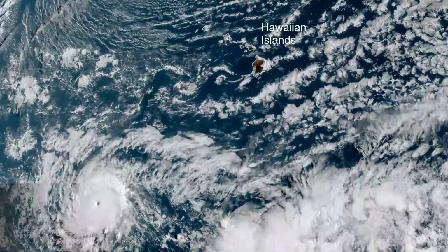What you see here on the full screen is the islands of Hawaii to the north there. And on the lower left-hand portion of your screen, you see Hurricane Dora. Hurricane Dora has 130 mile per hour winds. It's a Category 4 hurricane. It's going to continue to move off to the west, well south of Hawaii, over the next several days, and it's going to dissipate in the cooler ocean waters of the Central Pacific Ocean.